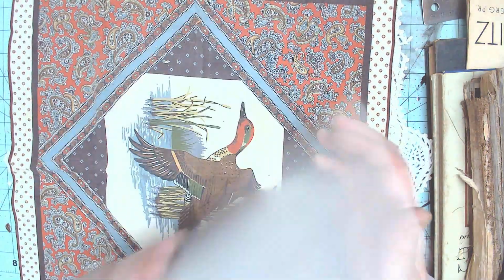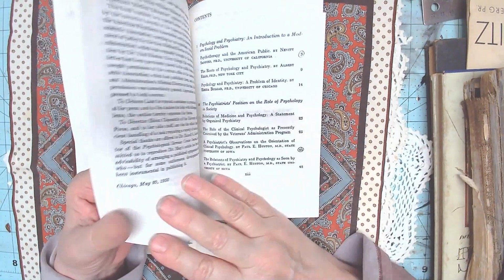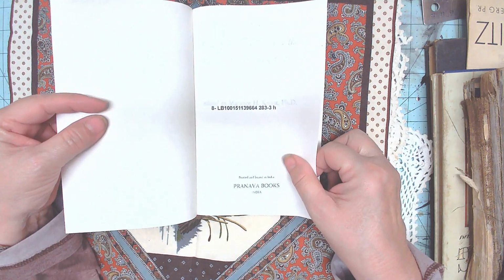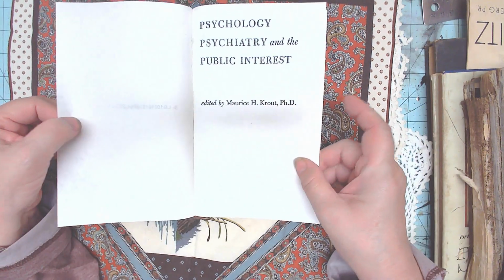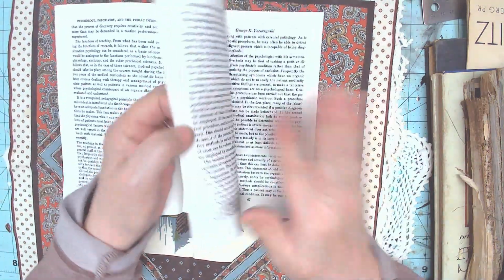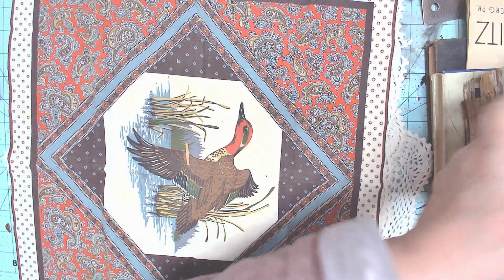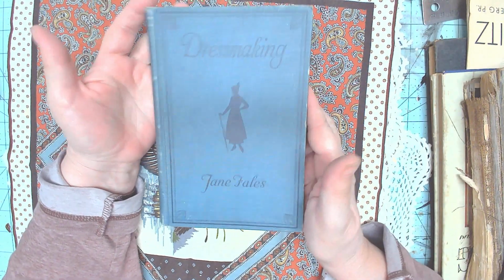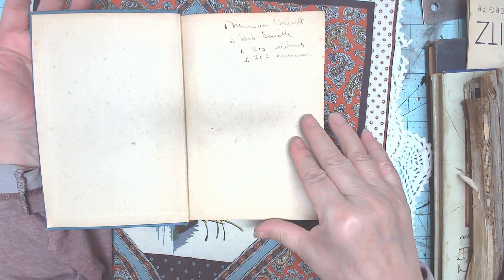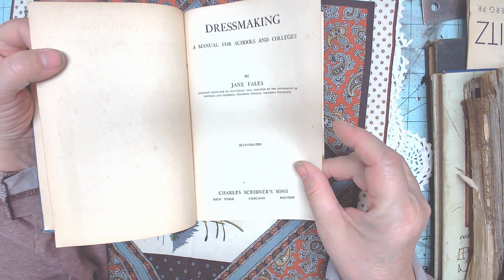And then up next is dressmaking. Woo, check this out. Jane Fales, F-A-L-E-S. So look at this. A manual for schools and colleges. Assistant Professor of Household Arts. 1917. But look at this dressmaking. And this had some cool pictures in it too. Textile manufacturer. Look at, even they spelled it manufacturer, T-U-R-E. Pattern designing and draping. Look at that. So this would be good for a sewing journal. Definitely be good for a sewing journal.